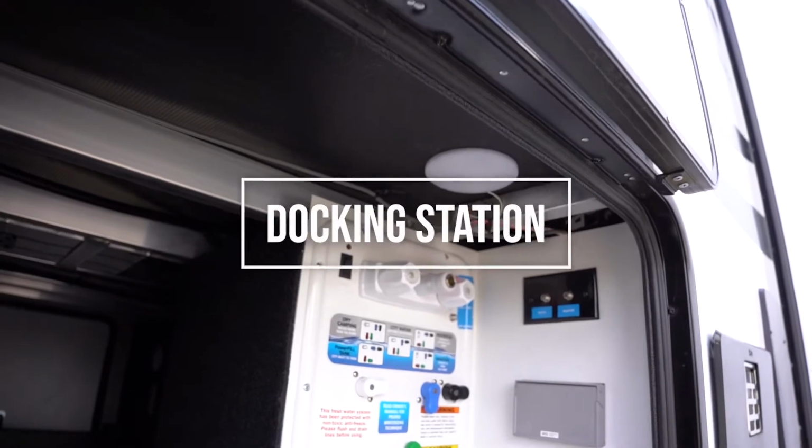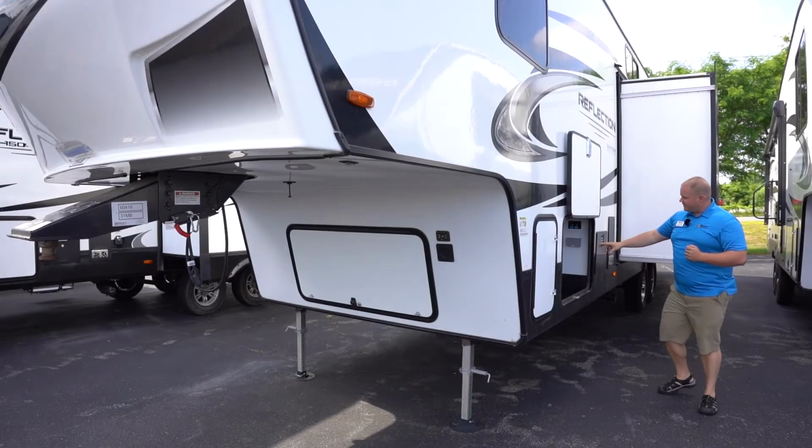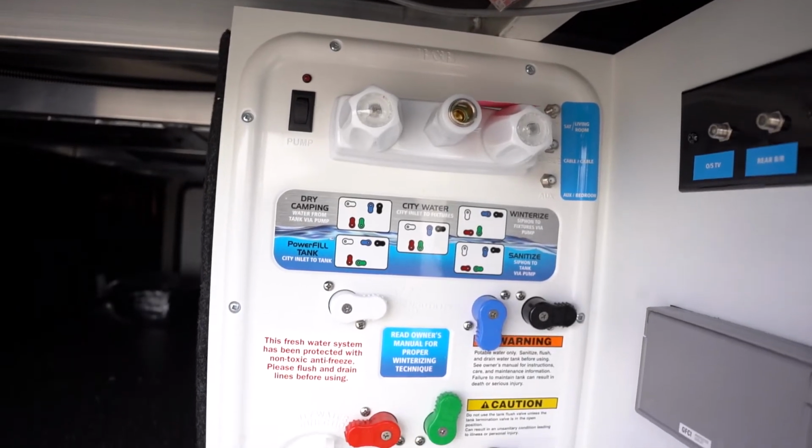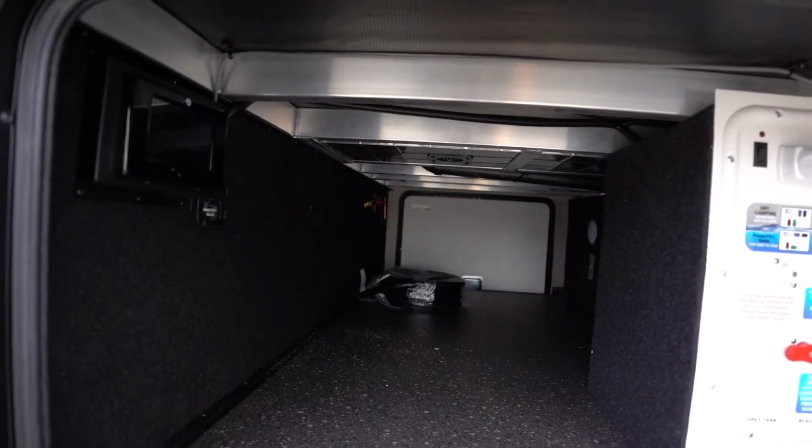On this side, we have Grand Design's signature docking station. There's a lot of great hookups in here. I like this diagram that shows you how to use everything for your water hookups. There are LED lights on either side. There's a lot of space in here to work with.